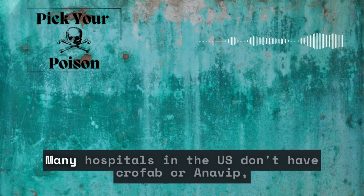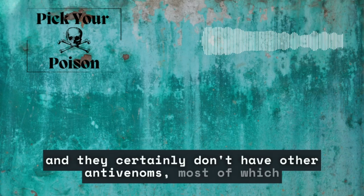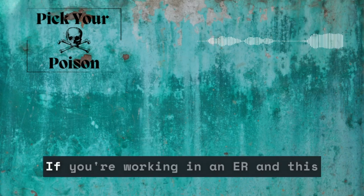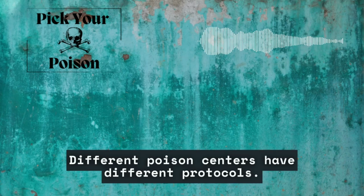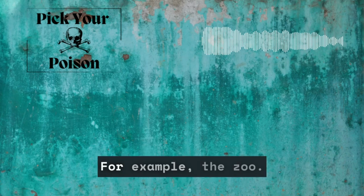Many hospitals in the US don't have Crofab or Antivip, and they certainly don't have other antivenoms, most of which aren't approved for use in the US anyway. If you're working in an ER and this happens, call your local poison center immediately. Different poison centers have different protocols. Often they'll reach out to places that might keep exotic antivenoms, for example, the zoo.